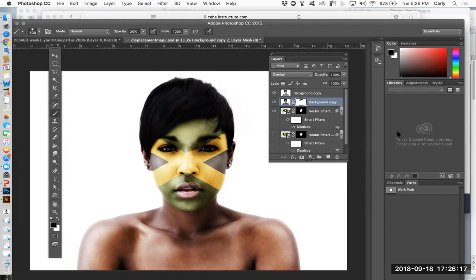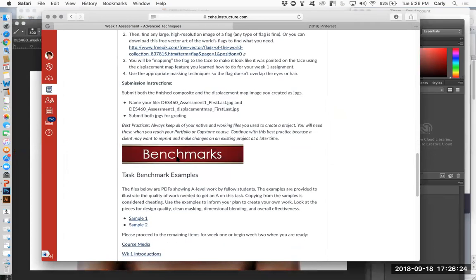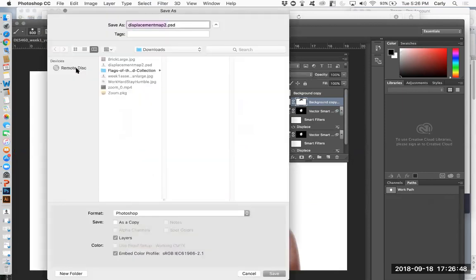Alrighty, so now what we have to do is save this the correct way. So I'm gonna go to Safari, and it's asking for a JPEG of your displacement map and a JPEG of your file. So we're always gonna save the native file. Oh, I forgot to change this name. So I'm gonna go to File, Save As.